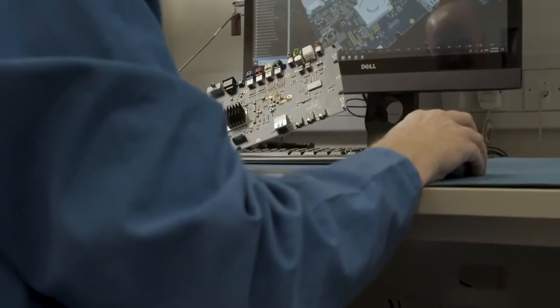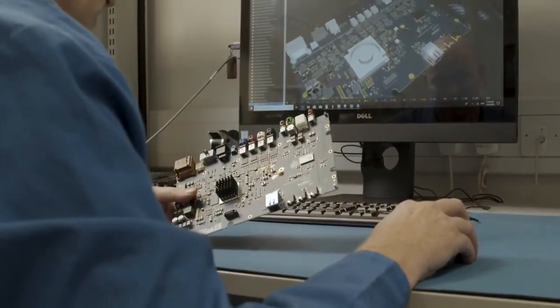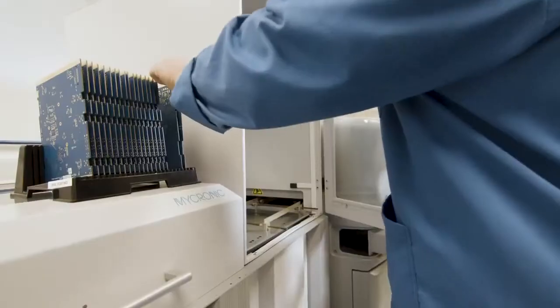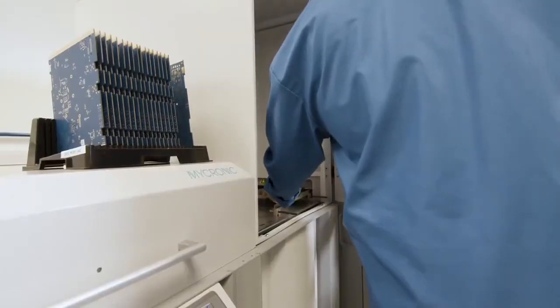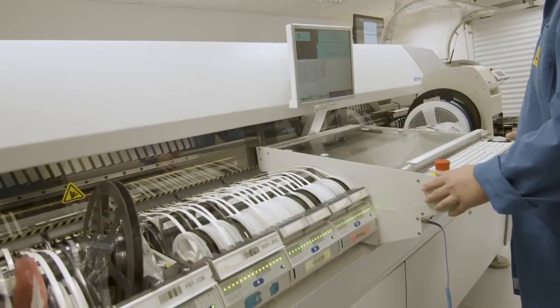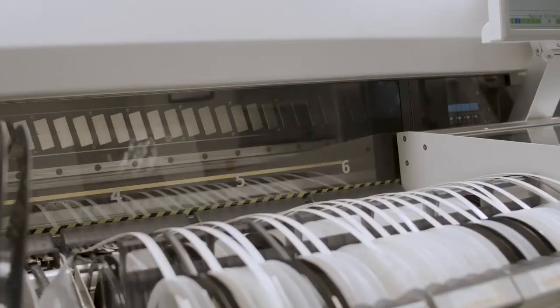So when we are doing a first off, we can check component heights in 3D before we commit any board to going through a reflow oven. It's great because we can also check beforehand as well as when the board is actually being built. So if we suspect there's going to be any component clashes, we can adjust for that in our process.